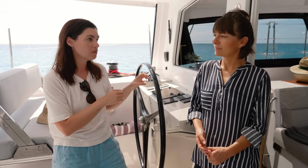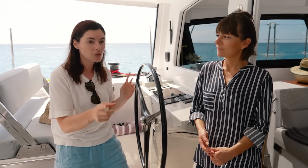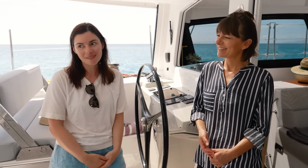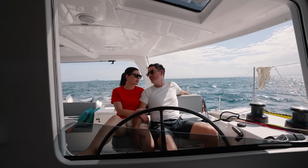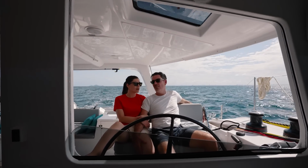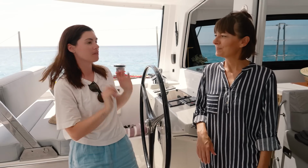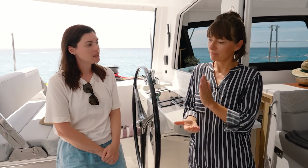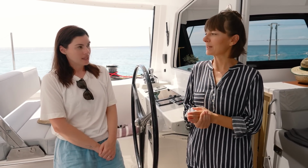You can control the engines from both helms. You can control the autopilot from both helms. And also, it's just nice for us both to sit in. We have spent quite a bit of time sitting together at our lovely big helm seats, little love seats, but it's nice to have our own perch and we can both see everything. So yeah, love it. And then, okay, so what's another love it, exceeded expectations?